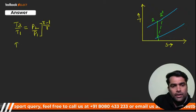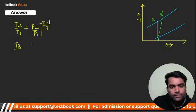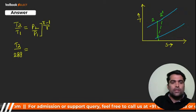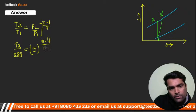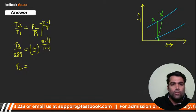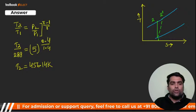So बच्चा पार्टी, T1 is already given in the question, that is how much? It's given 15, that is 288 Kelvin now. P2 by P1, it is also mentioned. It is how much बच्चा पार्टी? कितना दिया है वो? 5. It is mentioned in the question, that is 5. It is going to be 0.4 divided by 1.4. My dear, you will get T2, and T2 will come around बच्चा पार्टी कितना आएगा T2? 456.14 Kelvin. So my dear, here we have T2. So T2 we are done with, right?